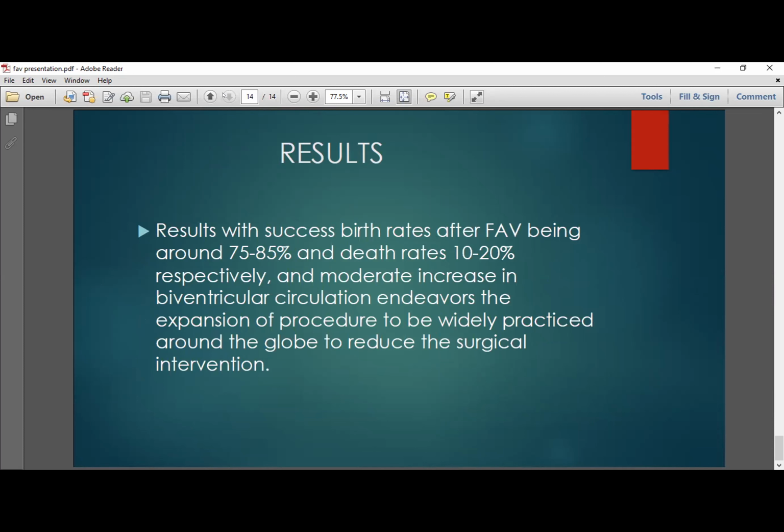Results with successful birth rates after FAV are increasing. It's a positive outcome, with 75 to 85% survival and death rates of 10 to 20% respectively, and a moderate increase in biventricular circulation. It enhances the expansion of the procedure to be widely practiced around the globe to reduce surgical intervention.